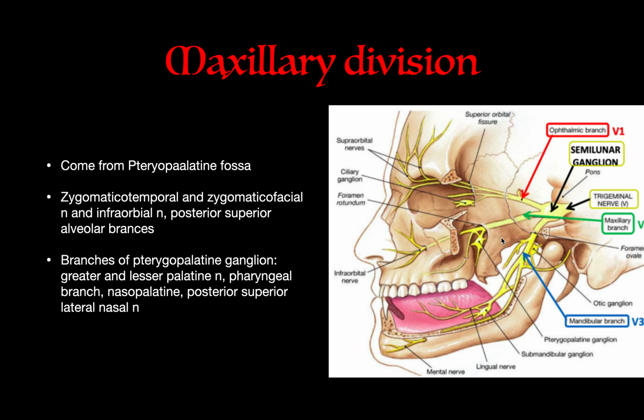Imagine this person's mouth being open, then you can see the foramina. The pharyngeal branch would go down to the throat, and then the nasopalatine goes into the nose, and the posterior superior lateral nasal nerve would innervate the outside of the nose. So this will convey sensory information from the face and from the nose and from the teeth and mouth area. So if you get punched in the face, the nerves that would be affected would be all of these, right? The infraorbital nerve, alveolar nerve, and the nasal nerves.